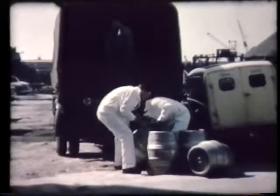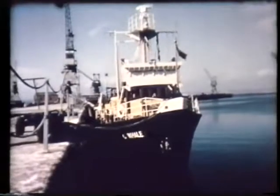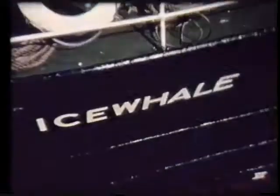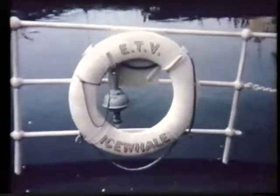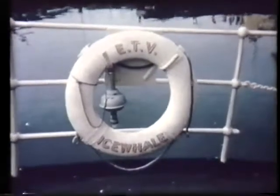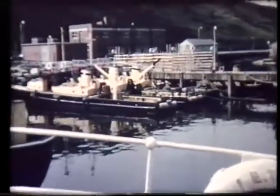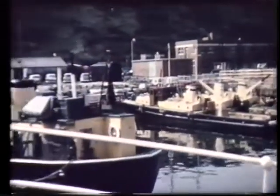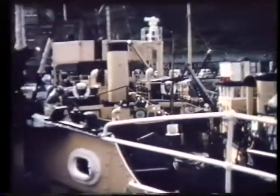On the day of the trial, the barrels arrived at Portland Naval Base, and they were unloaded on the jetty alongside the ship Ice Whale. Ice Whale is an experimental trial vessel operated by the Queen's Harbour Master for the Admiralty Underwater Weapons Establishment, Portland. She was suitably modified for biological trials and placed at our disposal for the whole trial period.